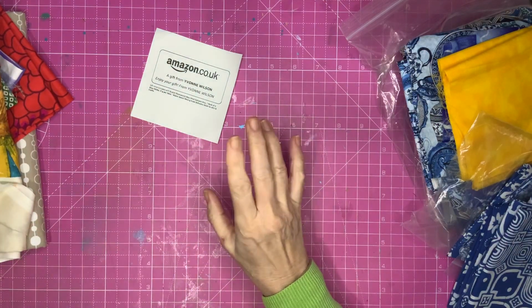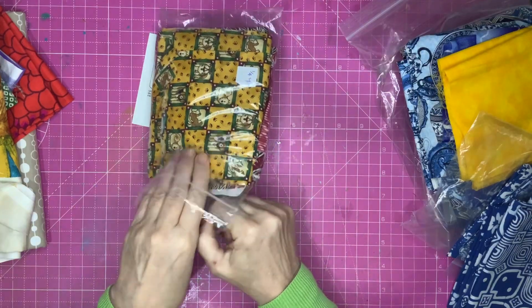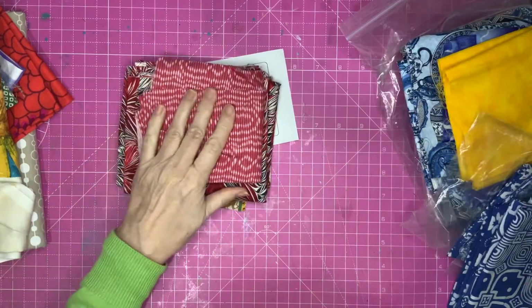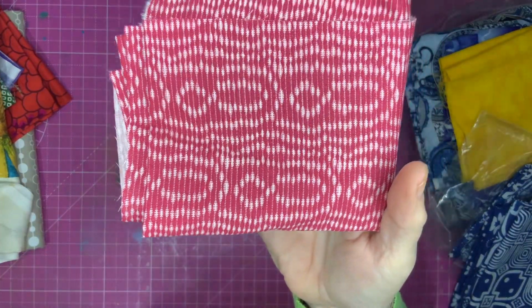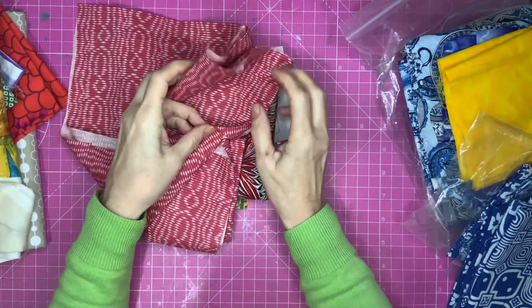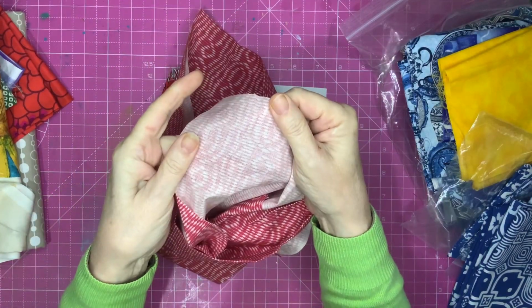Let me look, see what I haven't done. We'll have a look at this one. Now, this one I wasn't going to buy. I thought, oh, that's got nylon in it. I don't want to buy nylon. And then I thought, wait a minute, let me check it. It's not nylon. It's a nylon print. They printed it to look like cheap, nasty nylon. And it's actually 100% cotton.